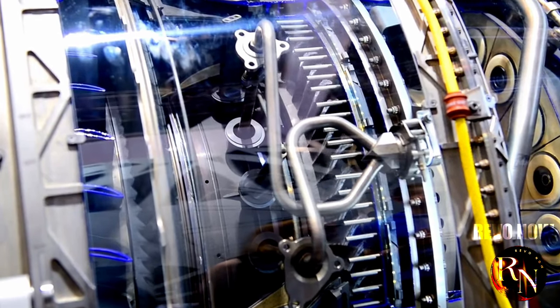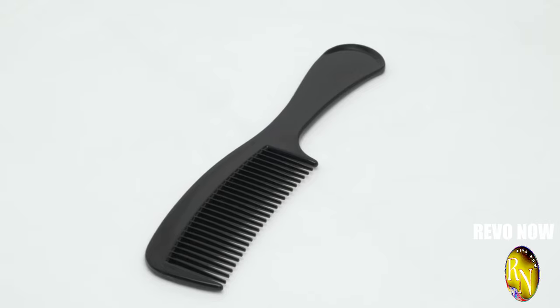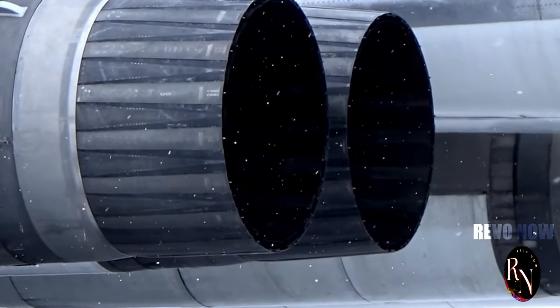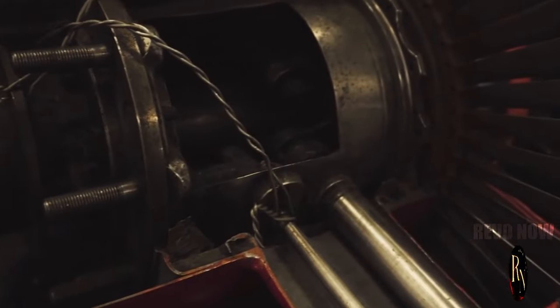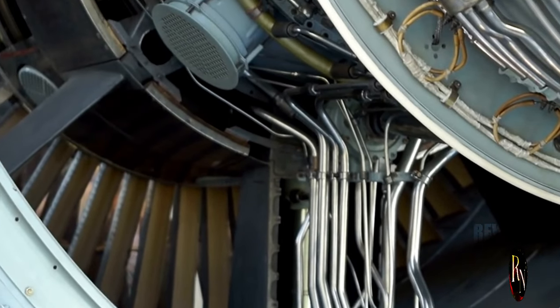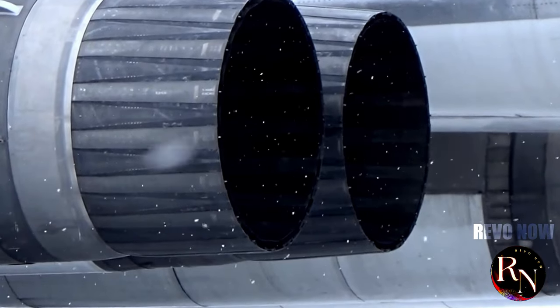Imagine a jet engine as a powerful river, its current a roaring torrent of air. Now picture a comb with fine teeth. Those teeth, like chevrons on a jet engine, help to smooth and redirect the flow. Just like the comb tames unruly hair, chevrons tame the turbulent air exiting a jet engine. This turbulence is a major source of noise. By smoothing it out, chevrons help to reduce the engine's roar.